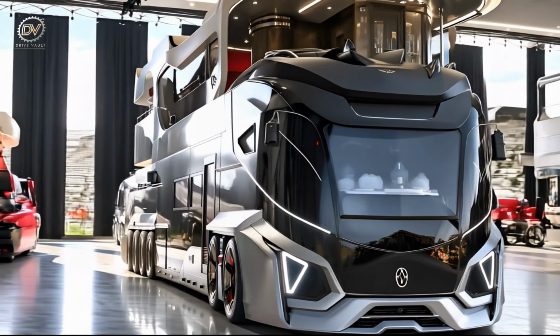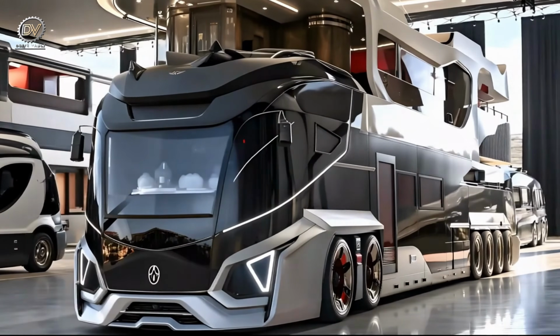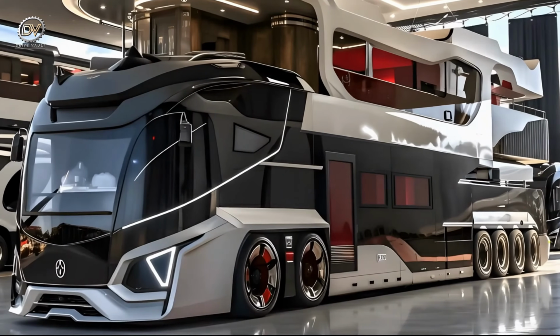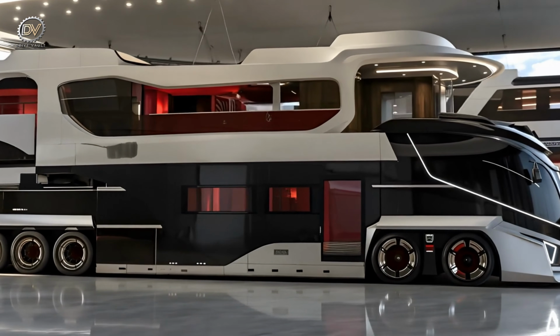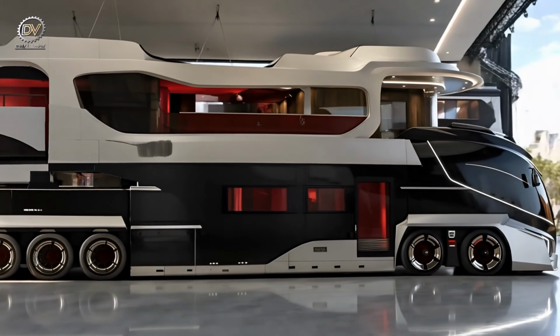It's not just about the looks. This beast is packed with innovations, luxury, and futuristic tech that could change the way we think about life on the road. Just look at this design.